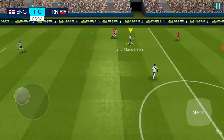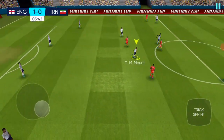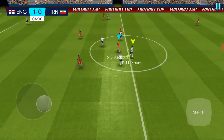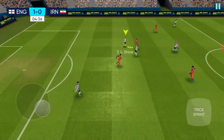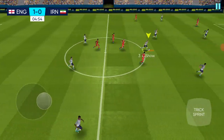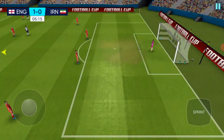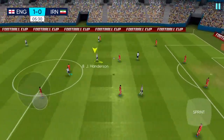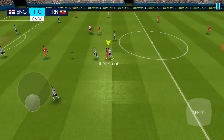Jordan Henderson gets tackled. Yeah, Henderson with his nice tackle. Oh, nice pass there to Mount. Oh, Mount gets tackled. Nice tackling. Henderson really struggling. Jahanbakhsh is going in. Oh! Inches, he missed that goal. Oh, Mount gets tackled really, really badly.